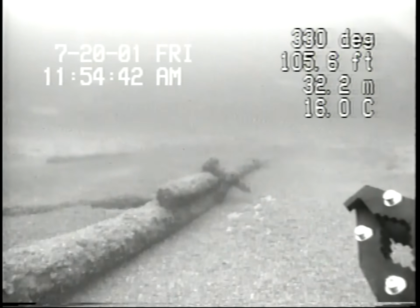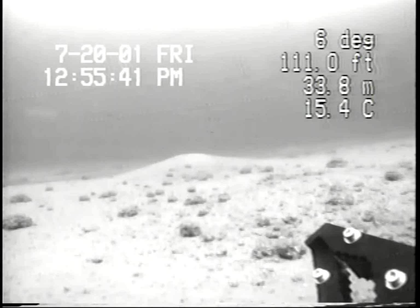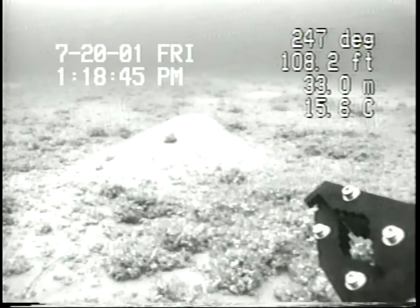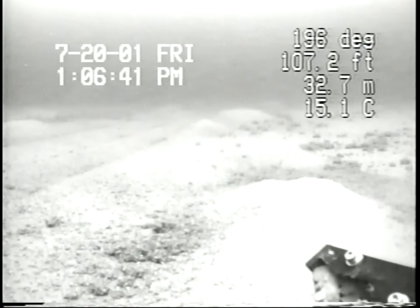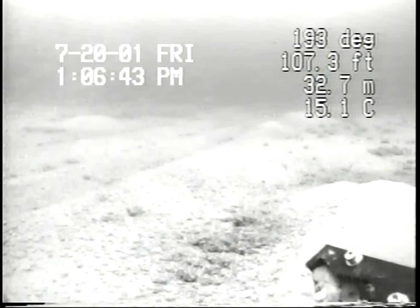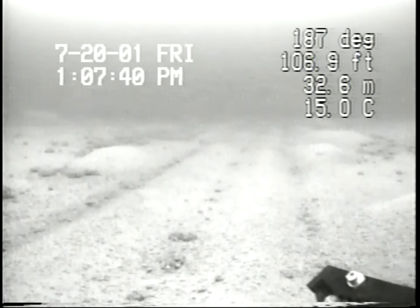Once the sonar mapping was complete, we took advantage of the visibility and headed out to the area of curious bumps in the sand that we had discovered with the side-scan sonar. While surveying this area, we made a startling discovery. There was an anchor drag from a freighter in an all too close proximity to the wreck.